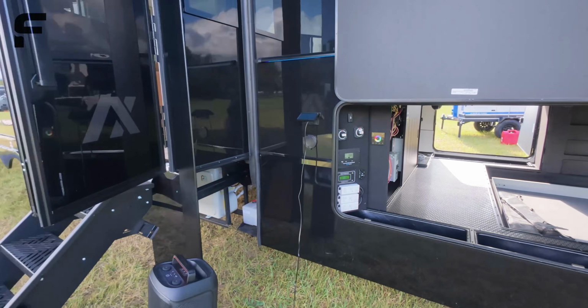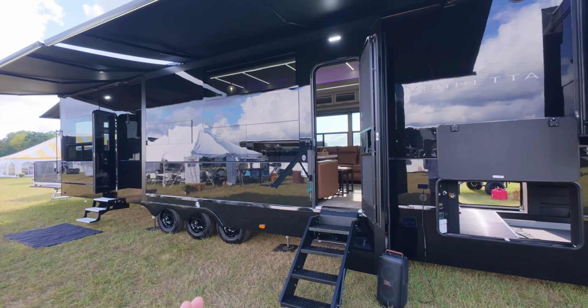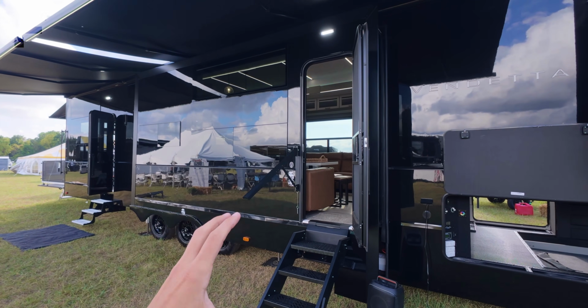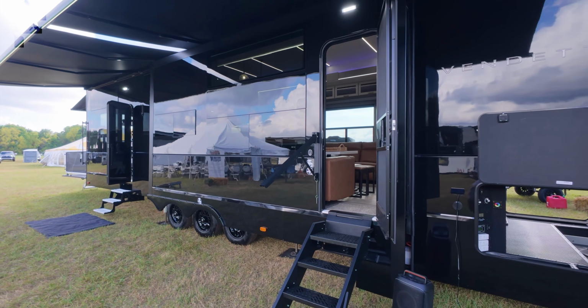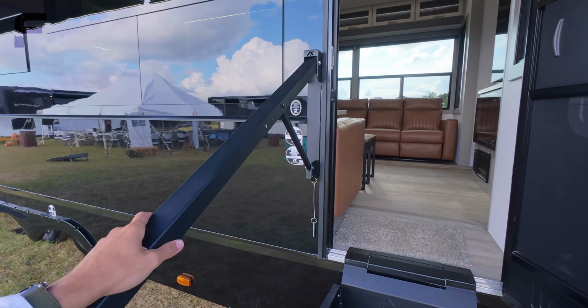So we keep coming back this way, another innovative design. Now they're not the only brand to ever do this, but one of the few, doing an entry door in the slide out. Entry door in the slide out allows for a lot more flexible floor plan design. Not a whole lot of brands doing this, but Axiom will be one of them. And we'll go ahead and step inside. We'll address the rest of the outside when we come back out.